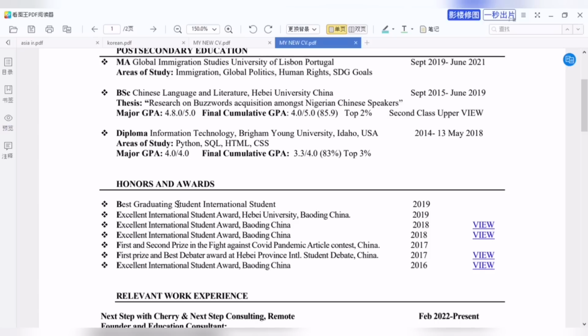So here I put my honors and awards. Like I told you guys, I want to use it for study as well as for jobs. So I put my honors and awards, and here I put my relevant work experience. But if you want to put work experience first and honors and awards second, like after the work experience, that is also fine. It depends on the style that you want.